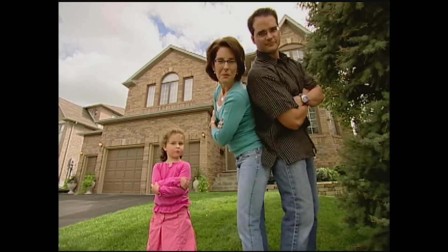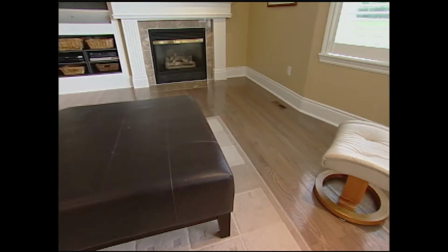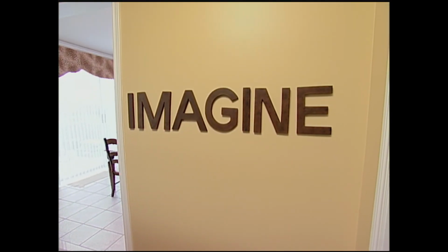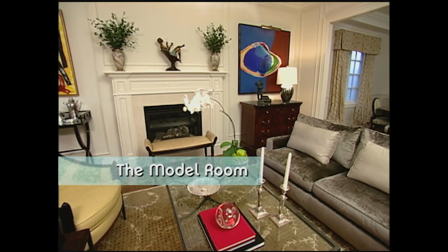I'll be working with Heidi and Mark. Oh, and Leah. Their living room is contemporary. Making it classically elegant is something I'm not sure they can imagine themselves doing. So, Heidi, Mark, welcome to our model room. I don't know if we can do all this, but wow. This is gonna be tough, I think. If we can get our room to look like anything close to this at the end on our budget, I'm gonna be extremely happy.